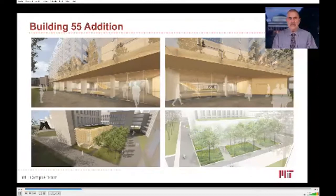We're also in the middle of an infrastructure improvement project in Building 54. We're targeting LEED Platinum, and I'm sure I'll mention some more sustainability along the way. And the expectation is that this project will complete in 2023. Continuing in the vicinity, we move across McDermott Court into Building 14, where we've been working in Hayden Library.